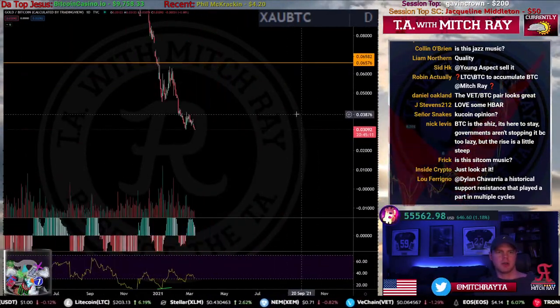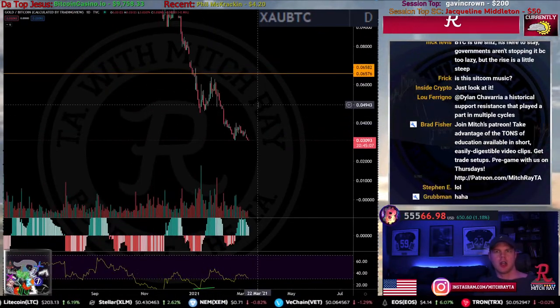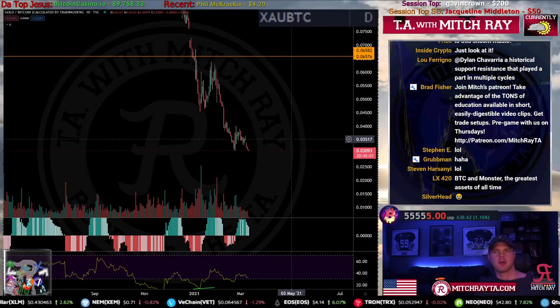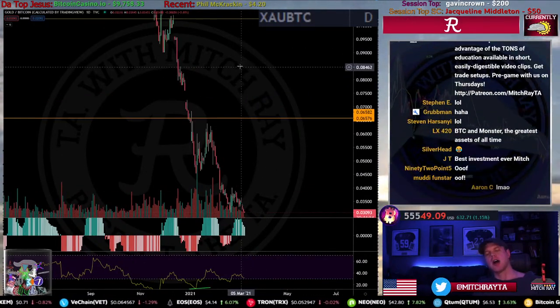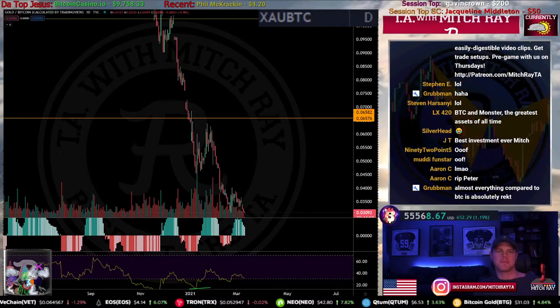It's terrible. But so is Ravencoin to Bitcoin, anything. S&P to Bitcoin. All of it sucks. It's just not going to do well, because Bitcoin's the best performing asset on the planet. So why trade that pair? They'll end up just making lower highs and then dumping again to lower lows. All right.